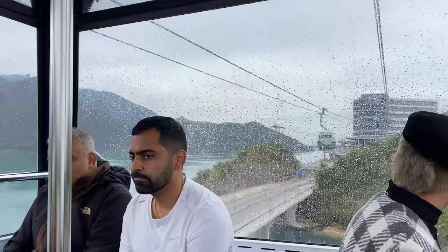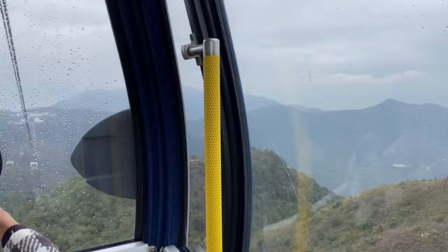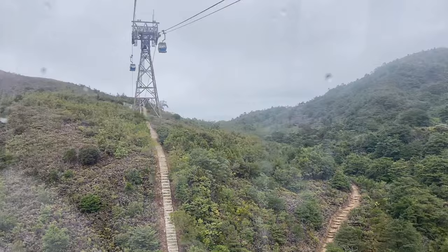So this is very safe. I don't feel afraid at all. But there is like a crystal cable car, if I'm not mistaken, where everything of the cable car is made of crystal, so you are going to see the underneath of what you are actually sitting on. So we just rode the regular ones because I'm kind of a little bit afraid of heights, so this is what you're going to see.